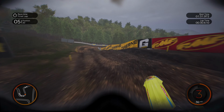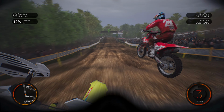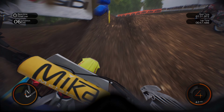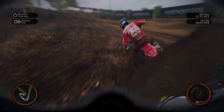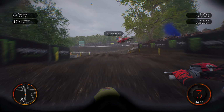Oh, what a move from... Brilliant battle! Glenn Koldenoff. Wow. Koldenoff, Strijbos, both desperate for 5th place. This is almost like for a victory, never mind 5th place. To be fair, 5th place will be a victory after the disappointment of Jeremy Van Horby. He's getting involved as well now. It's a 3-man battle for 5th place. Oh my goodness. This has really hotted up.